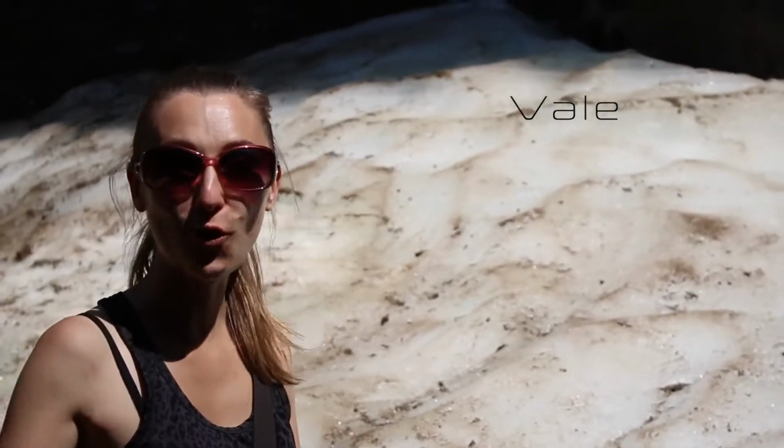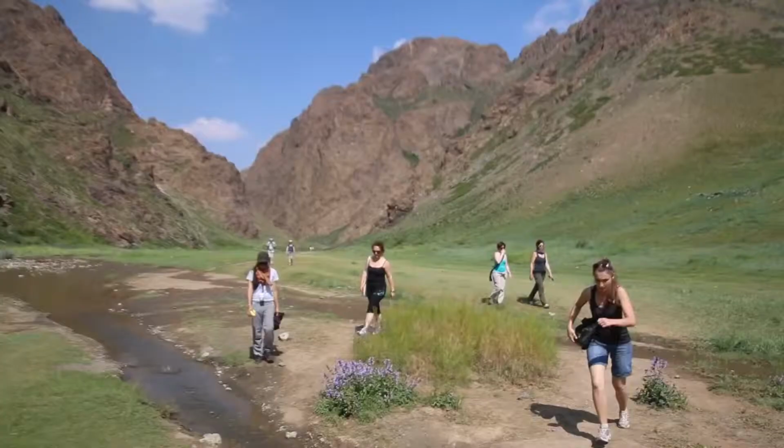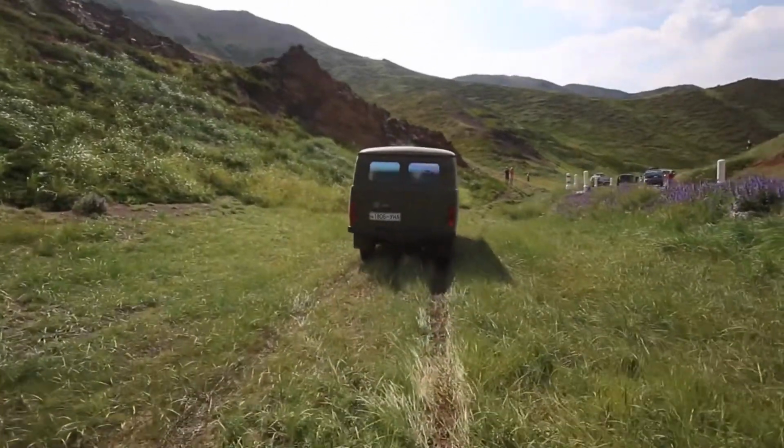In the middle of the Gobi, we just found like a massive ice cube. Mission accomplished, we go back to the cars.